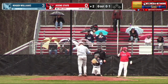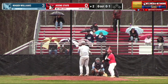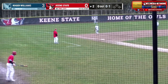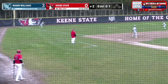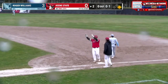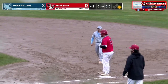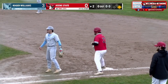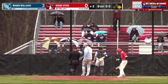Strike number 1. Alrighty. Hit to the left. Rounding first. Back to first. Runner is safe at first. Good hit. That was number 37, Zena. He is safe on first.